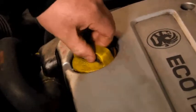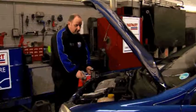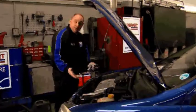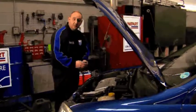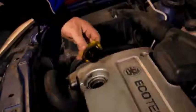If it does require oil, remove the cap, add the oil that's recommended for the vehicle, which will be in your handbook, but only add small amounts at a time. It's important not to overfill, as well as there being not enough oil, and always replace the filler cap.